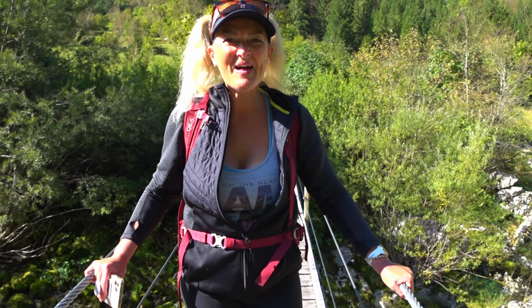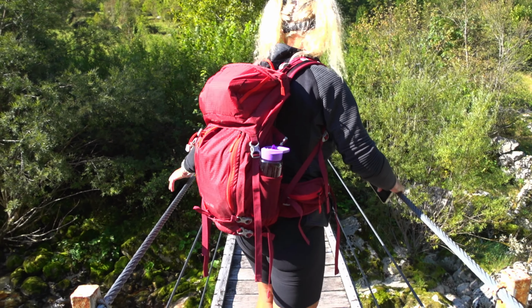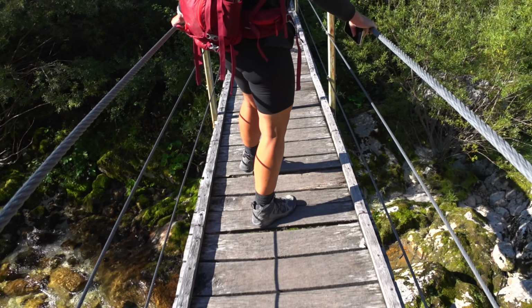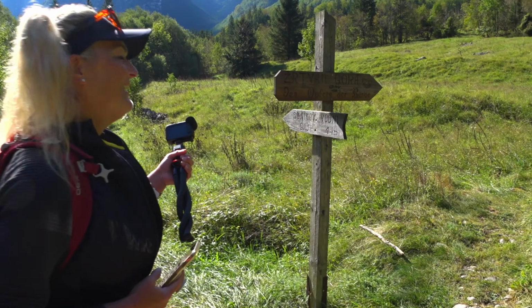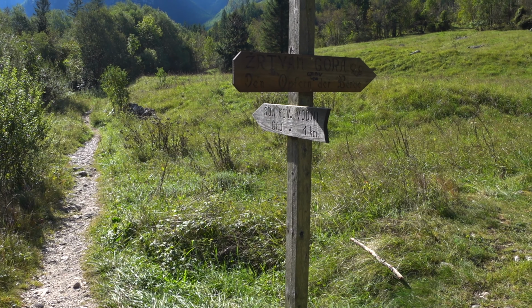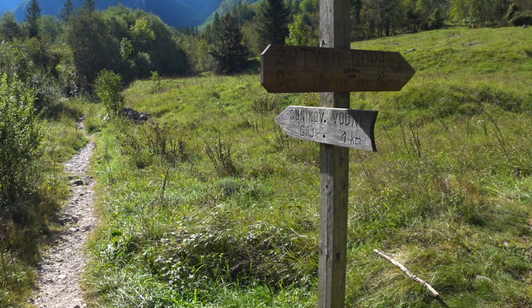It's a bit rickety on this bridge. Look, the steps are a little bit dodgy. Yeah, they are. Whoa, they look a bit ropey. I don't know what any of that Slovenian means. Voda. I think that's the Rifugio. Oh, right, okay. So which way anyway? Do we go that way then? I think so, or that way? Yeah. No, I think it's that way.